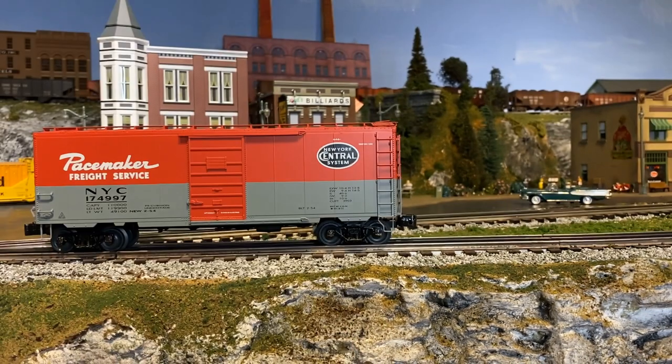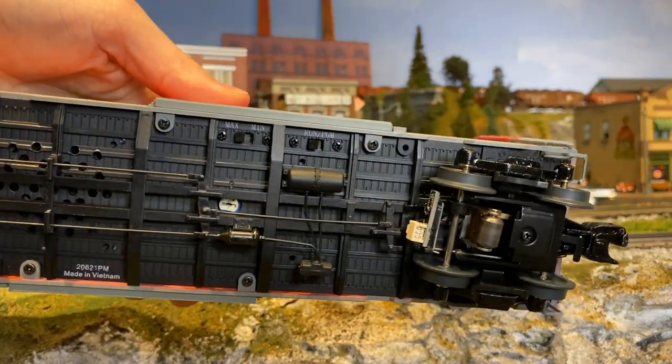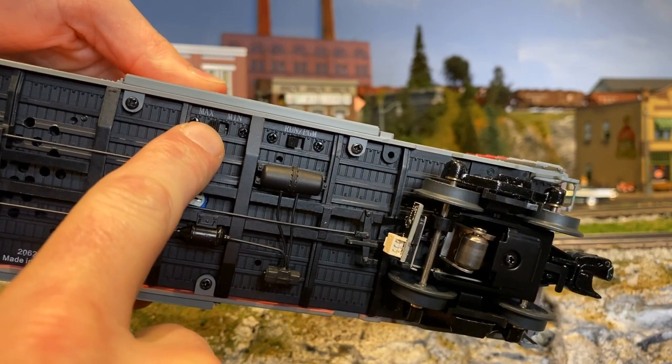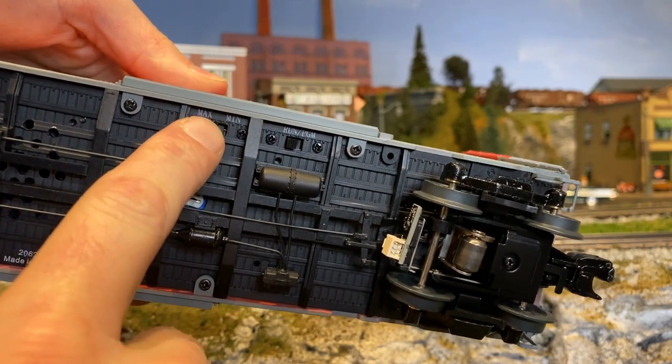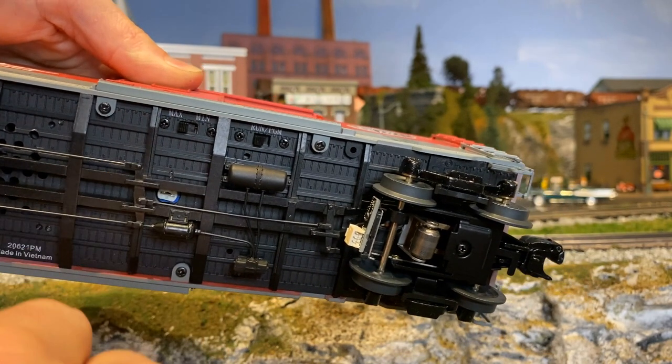Now, when your boxcar comes, if it's not creating any of those sounds, if we pick it up here and look underneath, you've got your run program switch and then a min-max switch. You need to have it set to max to get those extended sequences. Otherwise, if you have it on minimum, it's just going to do clickety-clack sounds. It's not going to give you those load sequences.